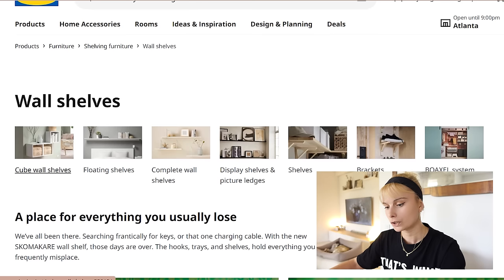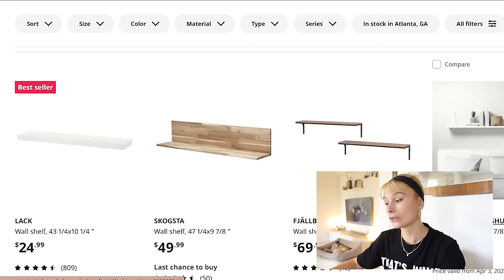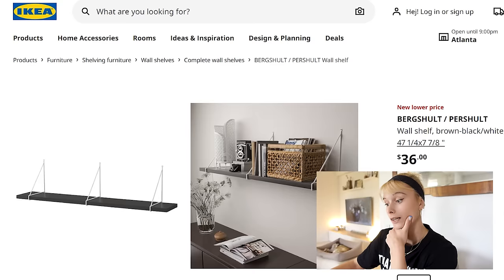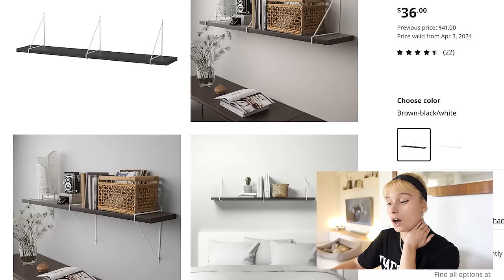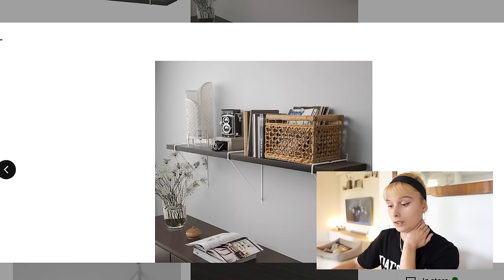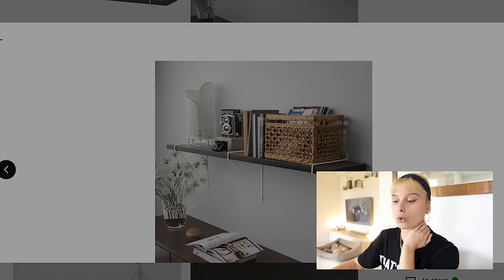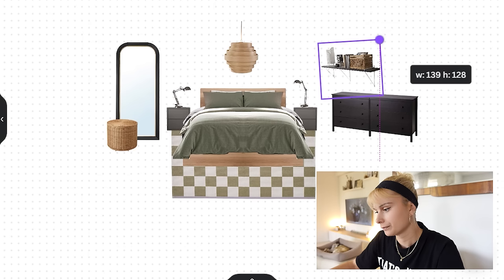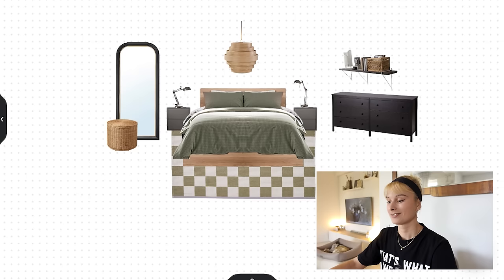So let's see. Cube shelves? No. Floating shelves? Maybe. Wall shelves? Yes, we're looking for something like this. This is a nice shelf. Oh, this one I like. Yes, this one would go perfectly with our dresser. Even the decor, I like it. Let's see how it looks. Oh, yeah. Yes. This really completes the bedroom, in my opinion. Oh, loving it. I love it.